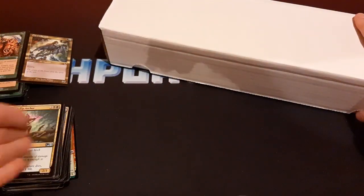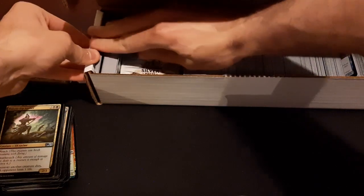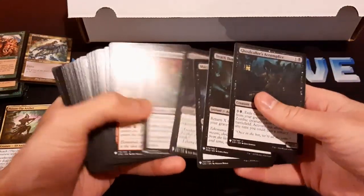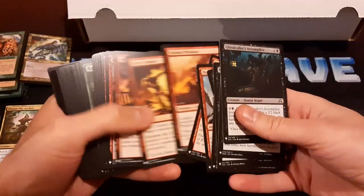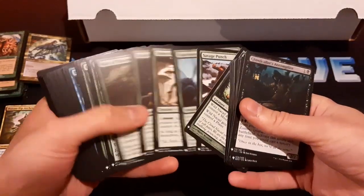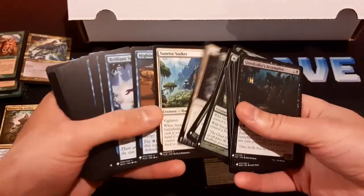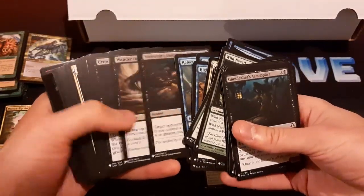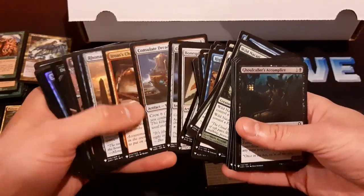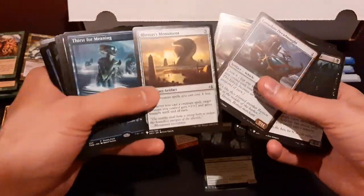So here's one of the blue boxes, and I'm still not even halfway done looking through this stuff. This is box number 6 of 12. It's another divider box there. Some Mystery Booster stuff here. Ancient Stirrings used to have value. Same with Experiment One. Consulate Dreadnought and Ronos' Monument.